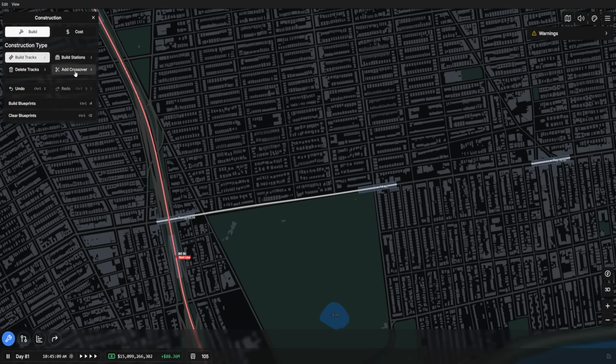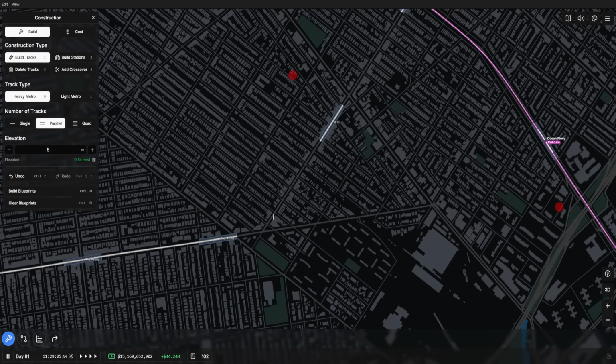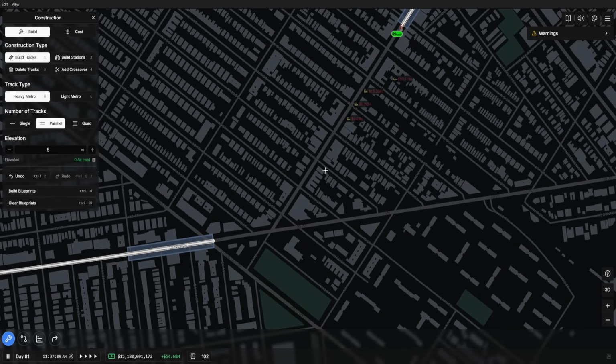So add the first section in and add in the crossover. And let's commit to the rest of all of this, which should actually be quite easy. There really shouldn't be any dramas. So if I got to there and then I bendy-wendied you in.